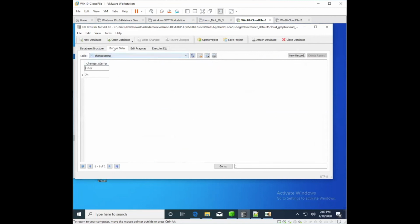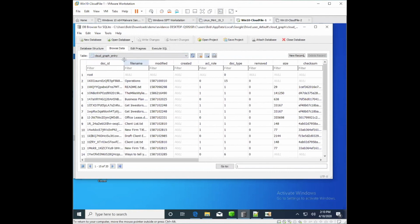Okay, and we can see here by default in the Browse Data tab that I'm using the change stamp table, which really doesn't have a whole lot. So if I click on this table drop down up here, that lets me look at some of the other tables. And in the question, I ask you to look at the Cloud Graph entry. Now the question is, what's the file name for doc type equals 6? So if I look at doc type here and I scroll down, down here I have something with a doc type 6, and 2 through 13 are Google Doc formatted. So this is a native Google Doc item.